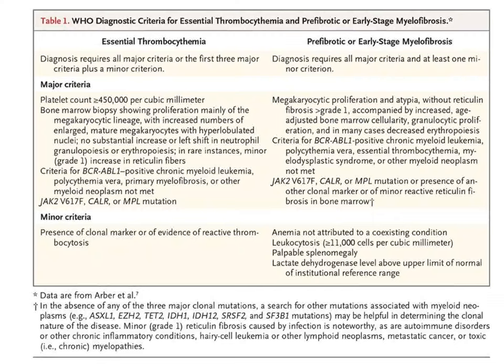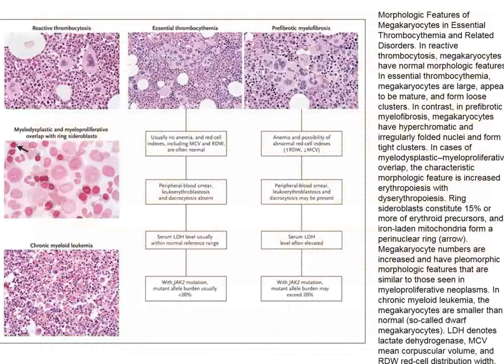And so essential thrombocythemia, major criteria: platelet count greater than 450,000. Patients commonly have a platelet count of 1 million. Should we send them off for gene testing for JAK2 or calreticulin mutations? Should they be tested for polycythemia rubra? Well, I guess we would pick that up on CBC. What about the patients that have a breakpoint cluster region Abelson tyrosine kinase translocation? Those are the patients that might develop chronic myeloid leukemia. These are all considerations, but we can't do gene tests on everybody.